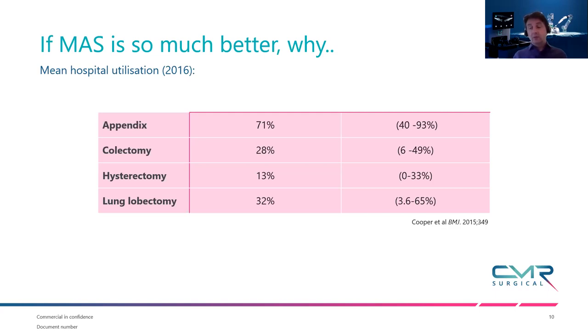And for the early adopters, a lot of them didn't continue to do minimal access surgery because it was difficult to do. That's because if you're doing straight stick laparoscopic surgery without a robot, your movements are counterintuitive. If you imagine that your instruments are going into the abdomen through a pivot on the skin, if you want your instrument to go to the right inside the abdomen, you have to move your hand to the left, and vice versa. So everything you do is counterintuitive movements.